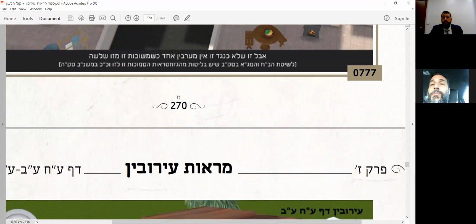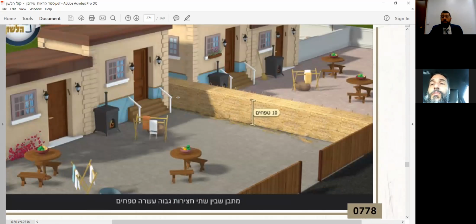Hold on 1 second. I'm just trying to see if there's a picture of this one. Here it is. You have to go all the way down to picture 778. You skip a whole bunch of pictures. When you have 10 tefachim tall, marvin shnayim ve'marvin echad, you see that this is considered like a mechitza. So this is like blocking. So the same thing, if this is in a ditch, it should block the ditch, and now it should be considered 1 property.